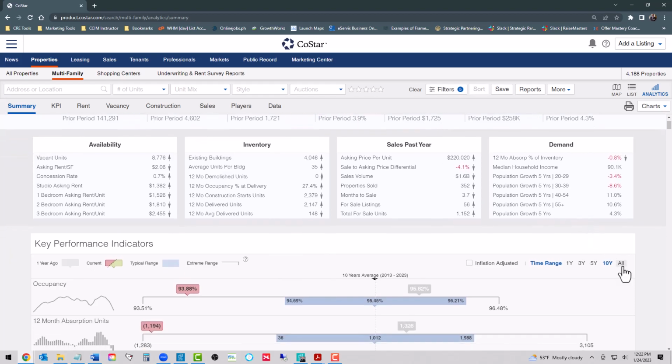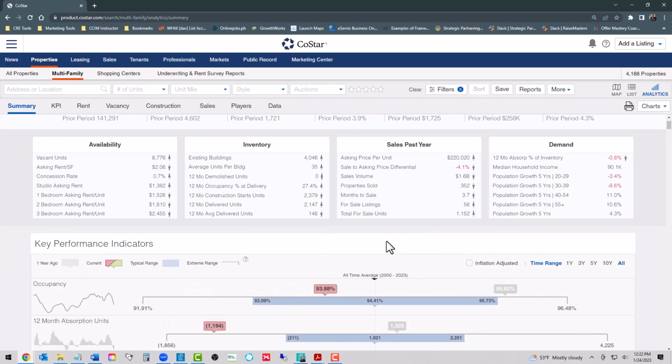If we look at the long-term occupancy average, we can see that the long-term occupancy average is 94.41, and that the market is currently at 93.88. So under the line on the market cycle chart, we are below it over on either phase 3 or phase 4. I'd say we're probably teetering right on the edge of it, going from phase 3 oversupply to phase 4 recession, but we're just teetering right on that line. So let's go see what the data shows us.